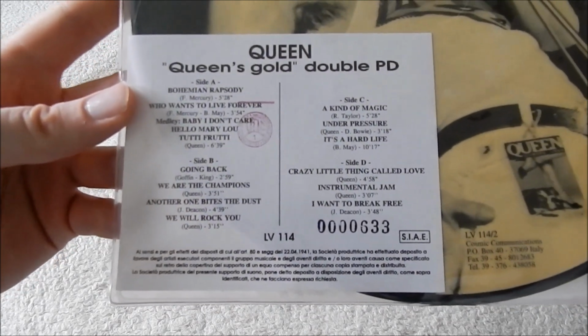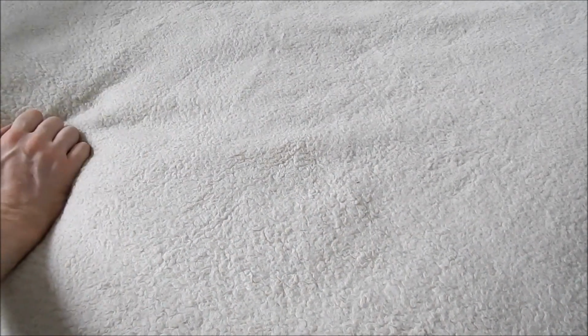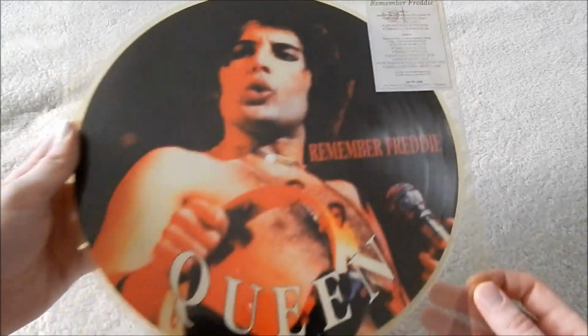So that is from Italy. That's a 10-inch vinyl. So you get 12-inch, 10-inch, 7-inch. Right, another one. Queen, Remember Freddie. And that's another bootleg, and again from Italy. A lot of these are from Italy.